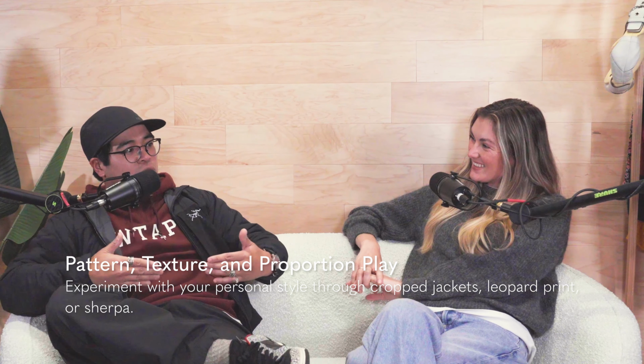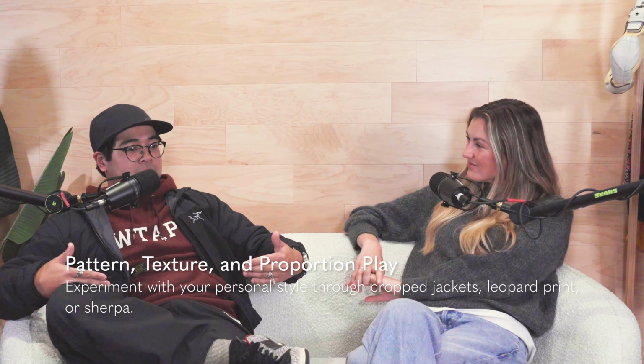We're seeing more of the cropped pieces, like crop tops. Not crop tops to your belly button, but more of a boxier shirt, or even, heck, in spring we're going to see more of the short shorts, which is really too short for me. But if they do their own thing, yeah, just do you. I love it.